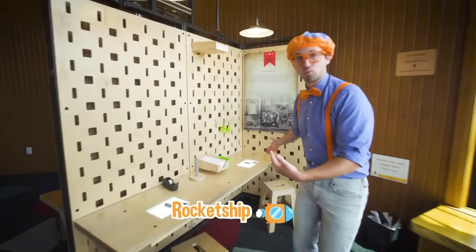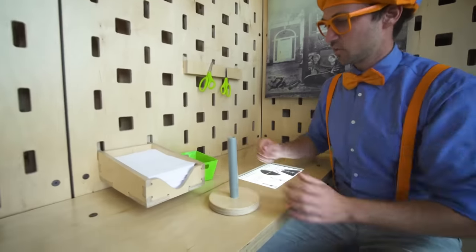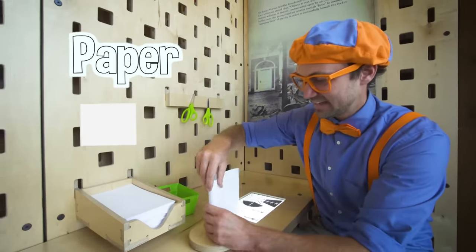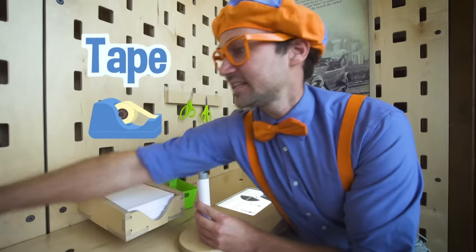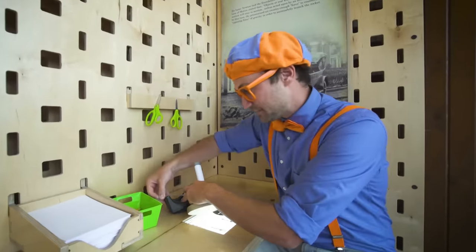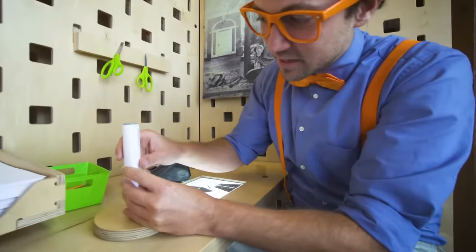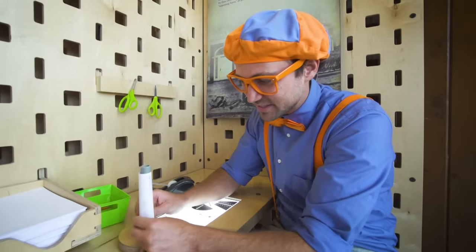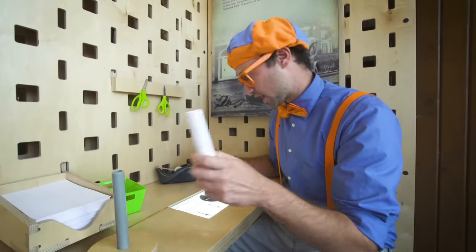This is where you can build a rocket ship and then on the other side, blast it off. All right, first we need to wrap this around one piece of white paper. Yeah, here we go. And then we take a piece of tape. Tape is really nice to tape two pieces of paper together, just like this. You can also use glue, but glue sometimes gets a little messy. So this time we're just gonna use tape. All right, now we have the body of the rocket.